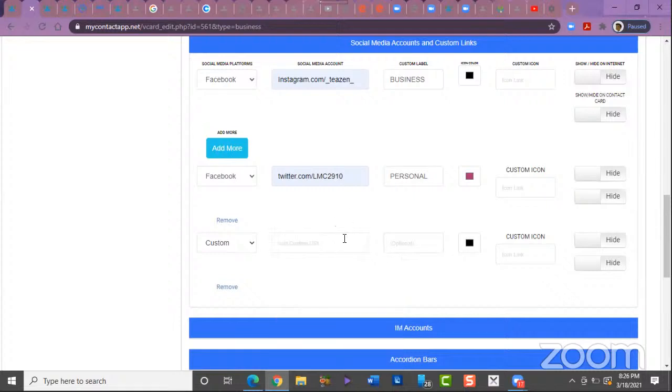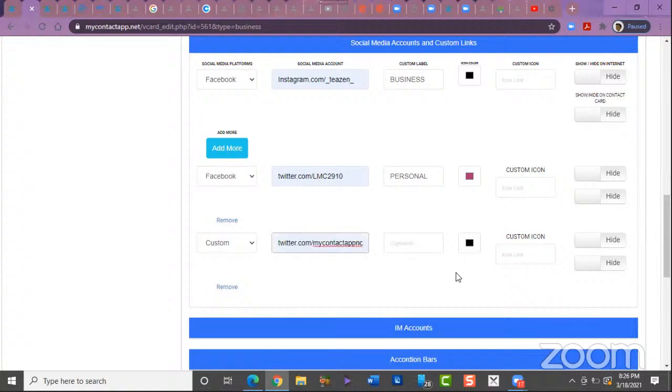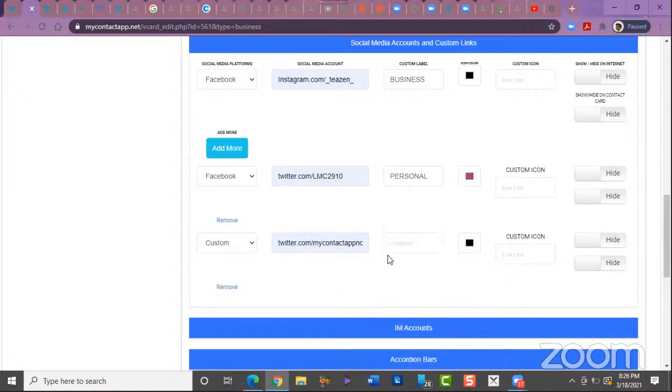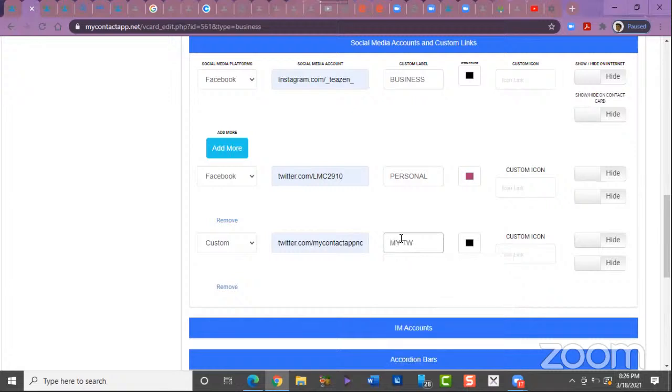Okay. So basically, this is saying what link do you want people to go to when they click on this custom thing? Well, that's the link I want them to go to. All right. What label do I want to say? Well, I'll say my Twitter. And now I need to add an icon. So here's how the icon works. You get the literal link from a website or wherever online.